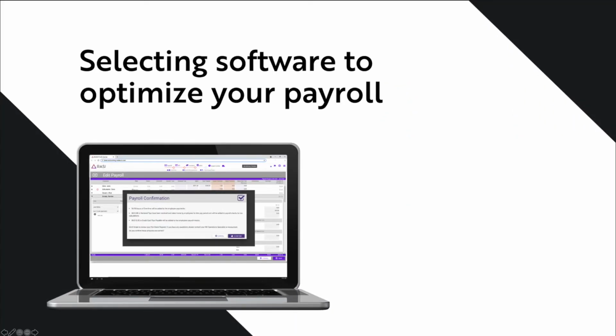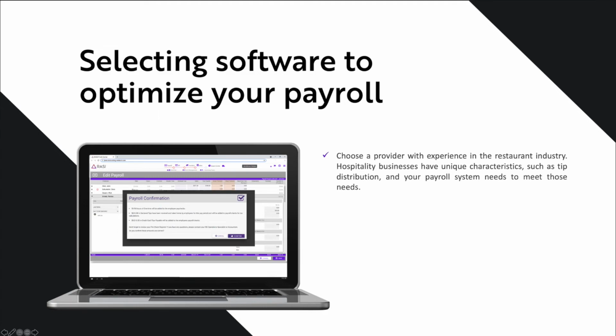Now we get to that age-old question. How do I select software to optimize my payroll? When selecting a payroll management system, it's critical that you choose a provider with experience within the restaurant industry. Hospitality businesses have unique characteristics such as tip distribution, and your payroll system needs to meet those needs.